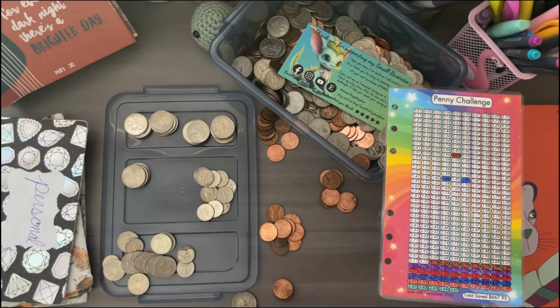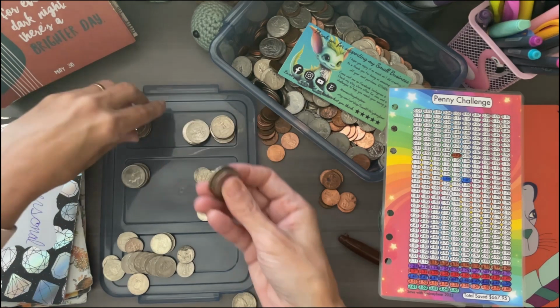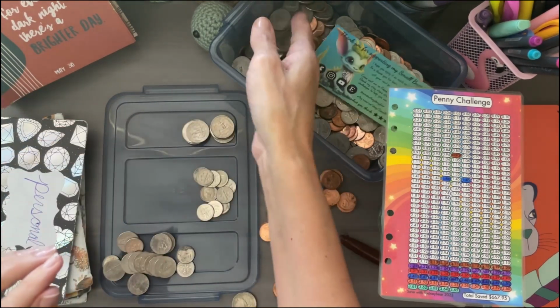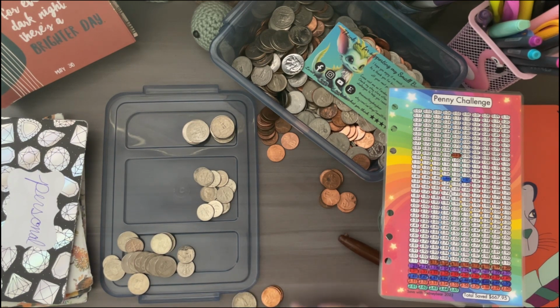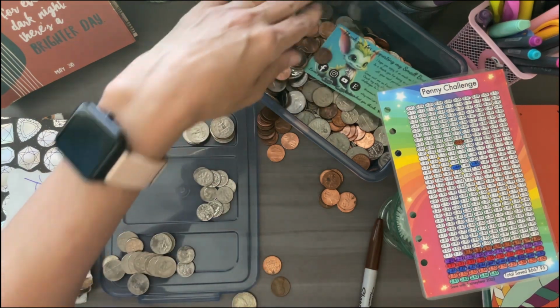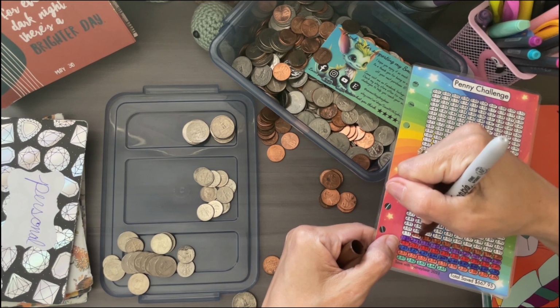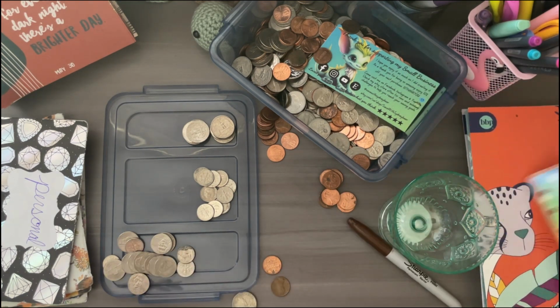$3.12, brown. So here's my brown. So we have $3.12. So have them dollars on here. So $1, $2, $3, and 12. So this is 10, 11, 12. So we can color that one in. The next one is $3.11, which we can color that in as well.